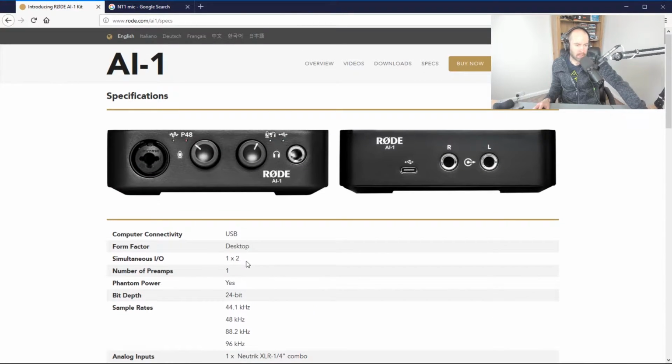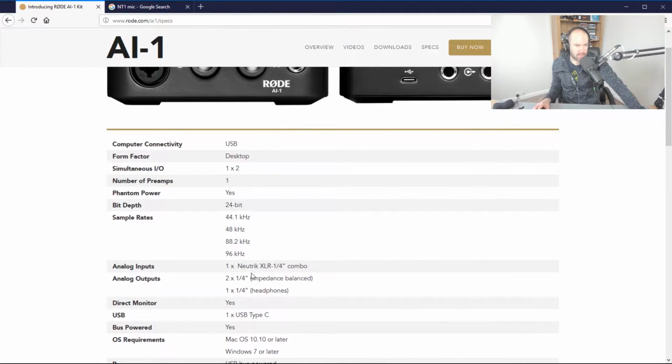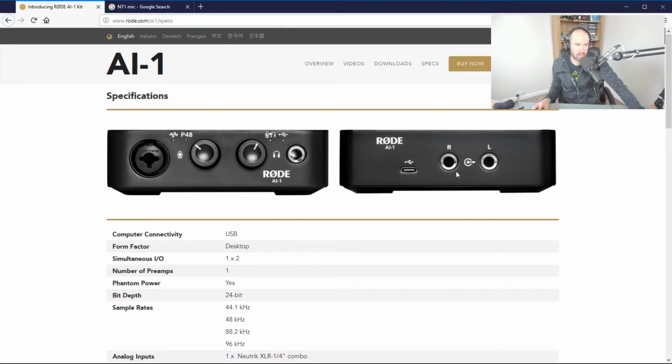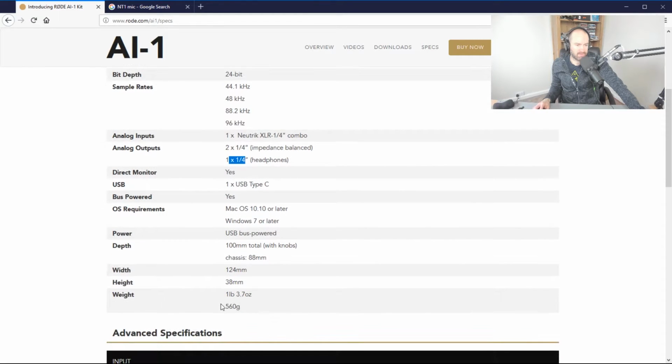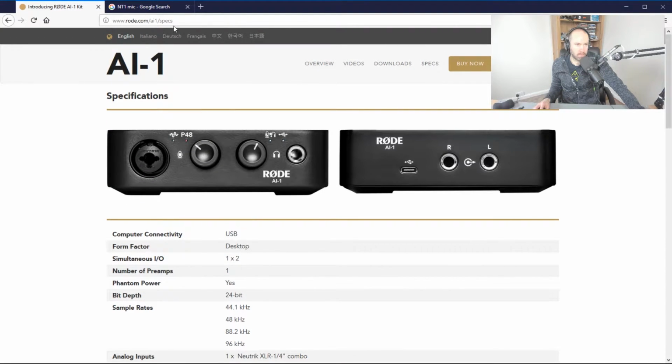But it is USB bus powered, USB Type-C. There's all the sample rates. It goes up to 96 kilohertz. And it's got one analog input, two analog outputs, 2 times a 1/4, and a 1/4 is the headphones. So you can see there. Looks quite small, 560 grams. It seems quite portable as well.